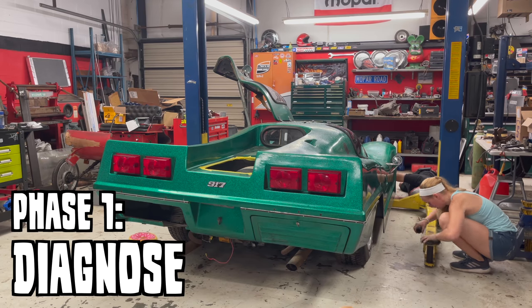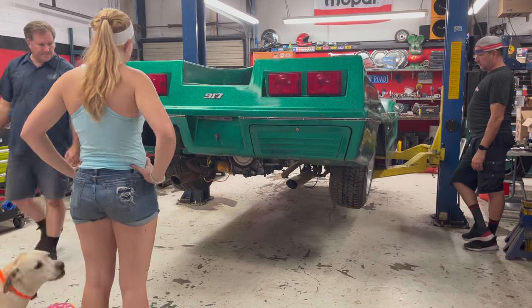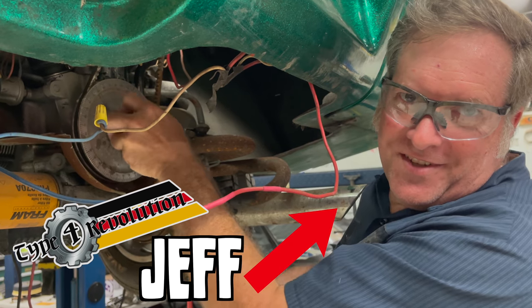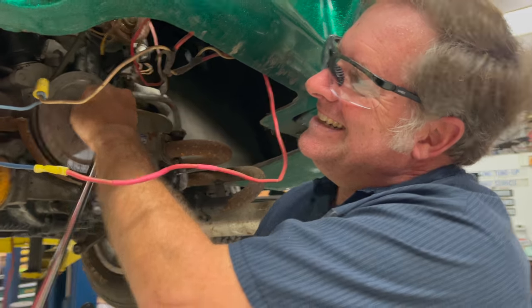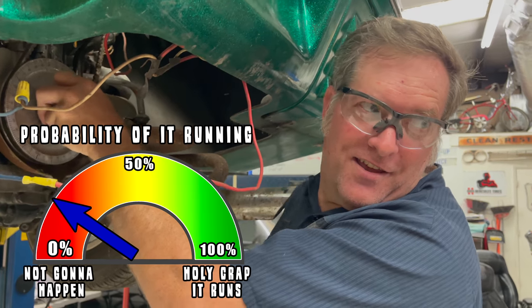A year later, we decided to wipe the dust off our 917 and get it back on the road once again, with the help of our good Volkswagen buddy, Jeff. I'm trying to break the engine loose and get the rust off the cylinders to see if we can get some compression back in this motor. What are your percentage chances of us getting this actually running today? 25%.